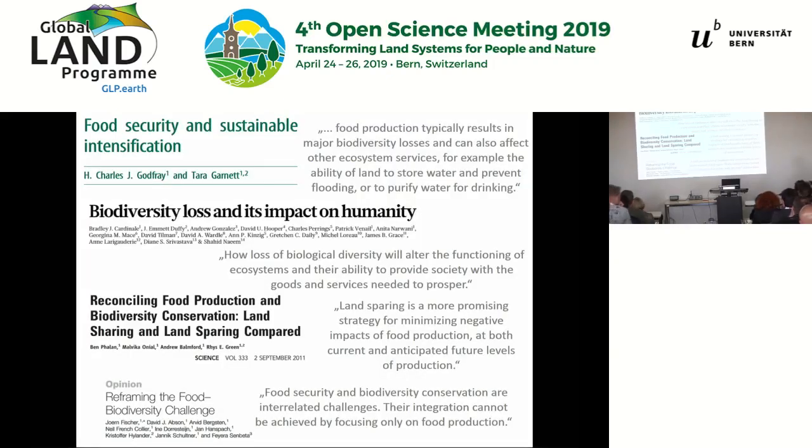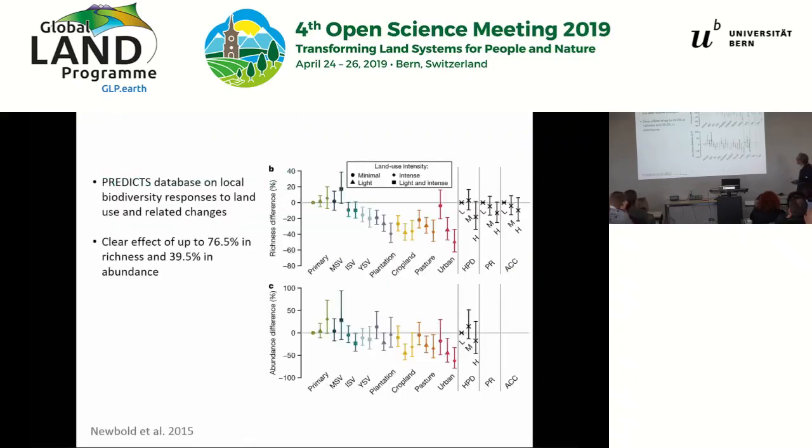So over the last years, we've seen a lot of scientific debates on food security, on the sharing-sparing debate. I think also the giving half of the planet back to nature discussion is motivated against this backdrop. So what we know is that land use intensification is really a big driver of species loss. For example, here in the PREDICTS project, we find tremendous losses in species richness, in abundances, all over the planet, all over different production systems. So that seems to be a general trend.